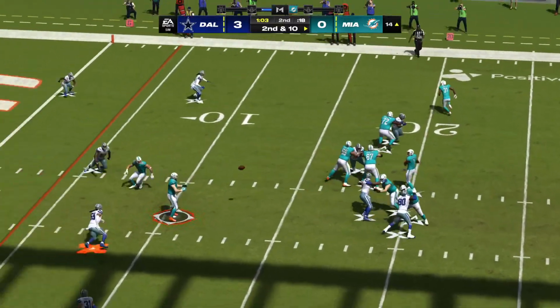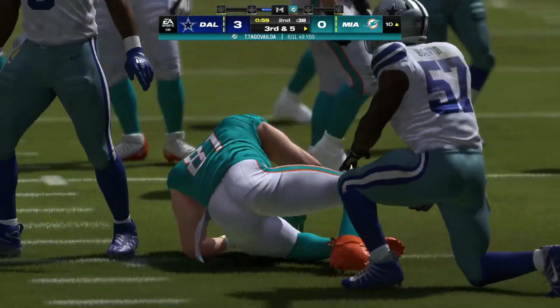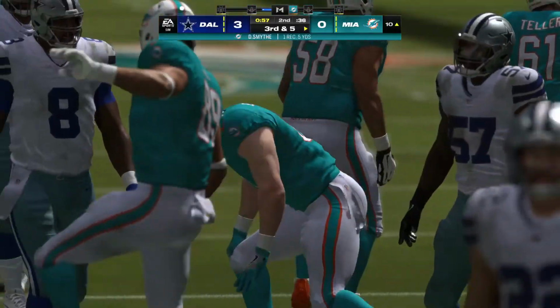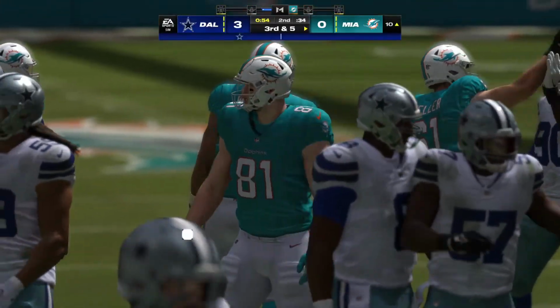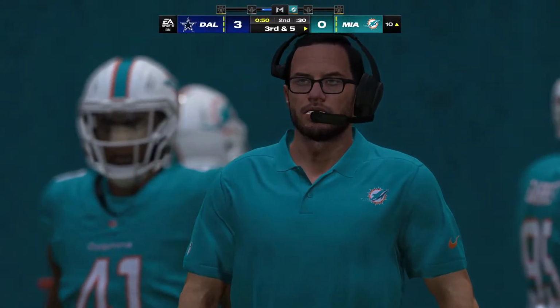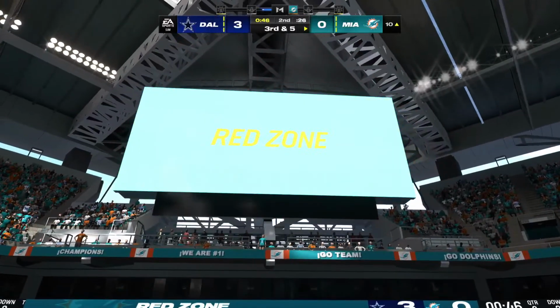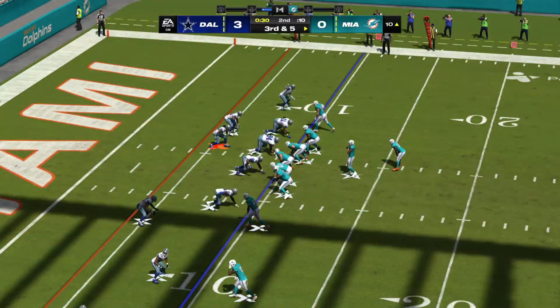Tua going to throw. Completes it to the tight end, Smythe. 5 yards. Now it's 3rd and 5. Let's not quibble about the gain there on second down. That was a positive play because that was a take-what-you-can-get situation. Got out to the tight end. Now it gives them a much better opportunity to convert on 3rd down. Here is 3rd and 5.